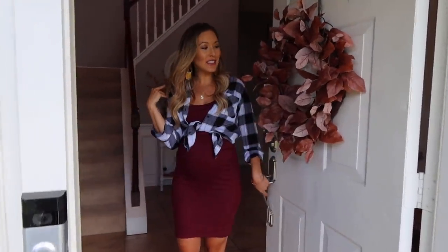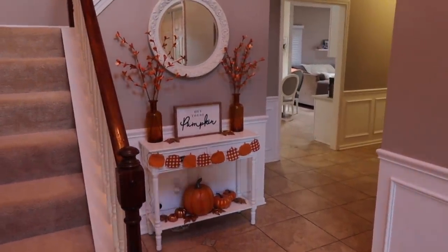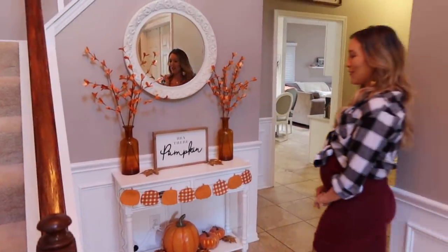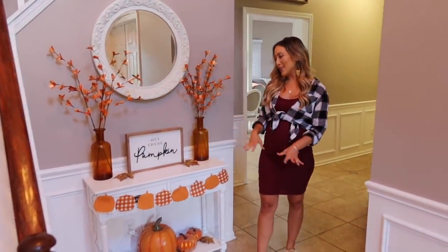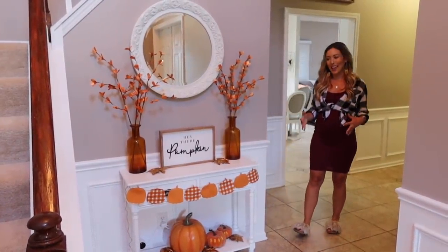So I figured I would give a little house tour to end this fall decorate with me video, so you can kind of have a walkthrough of how all of the decorations look. Come into the foyer, you can see the new table setup in here with all of my orange pumpkin decor. I just love the orange, something about it feels really cozy and fall to me.